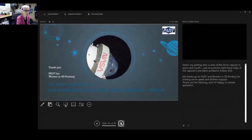So here's my parting shot, a view of the Orion capsule actually in space last month. Just around the right-hand edge is the hatch printed in Ontario ESD.